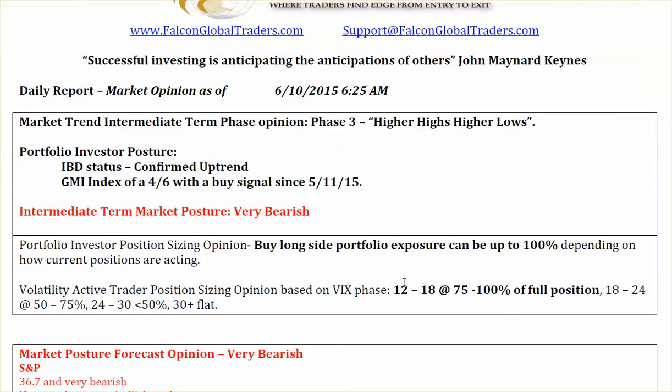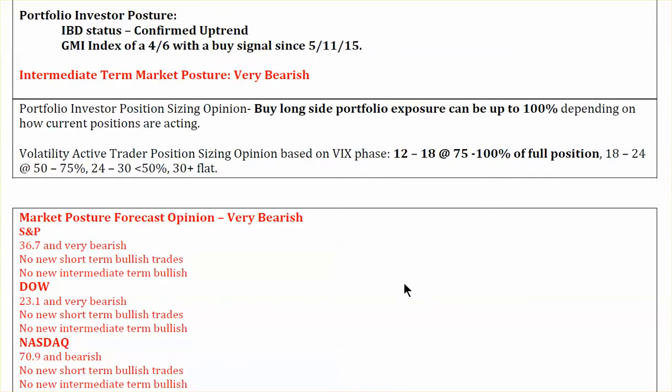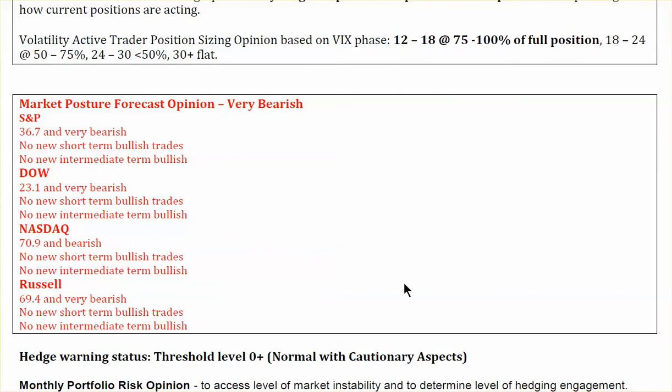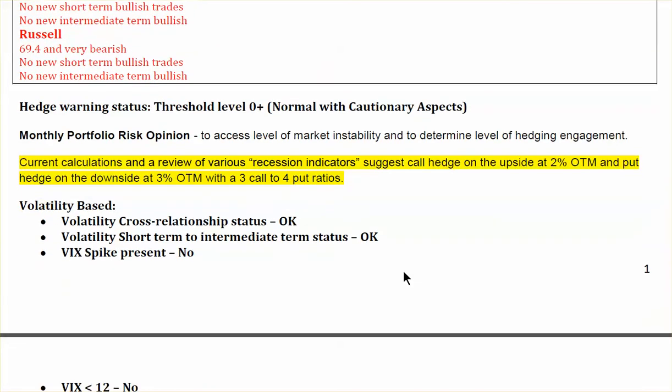In terms of our regular daily report, big picture, we're still intermediate term phase 3, higher highs, higher lows, just a lot of range bound activity. There are warnings, though. While the IBD status is confirmed uptrend, GMI index is a 4 out of 6, so not perfect there. More concerning is the market posture, which is actually very bearish. You have S&P at only a 36.7. Dow is actually even lower at 23. NASDAQ has turned bearish at a 70.9, and the Russell has also turned bearish at a 69.4. So quite a bit of market posture concern coming in.